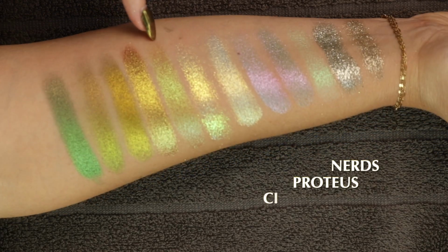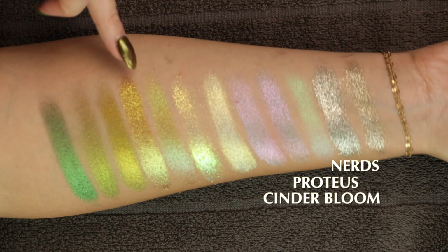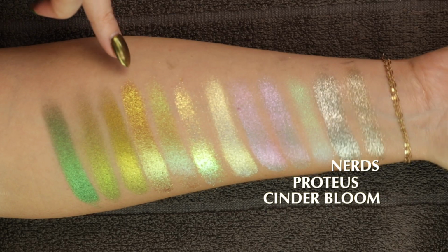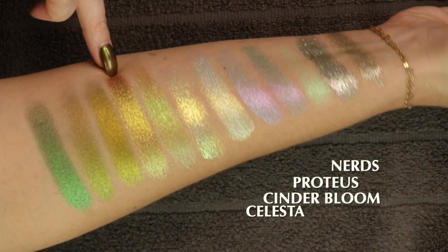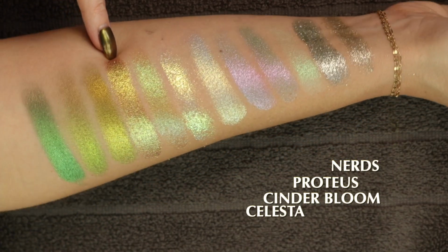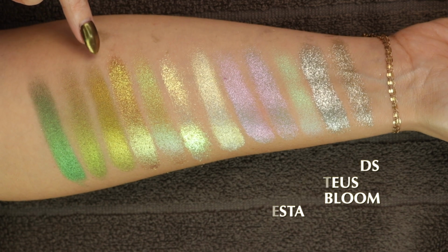Okay, so Cinder Bloom we have here. This is one of the new ones from Twilight Whispers, an absolute stunner. Then we have Celesta, another favorite of mine. If you like a good grungy green with an old gold, so delicious. It's just magical. Definitely one that I need to pull out for this season.